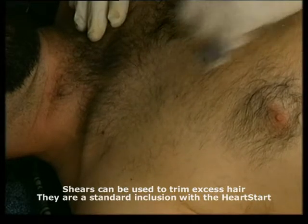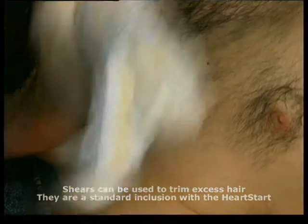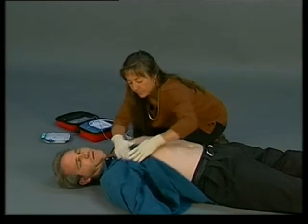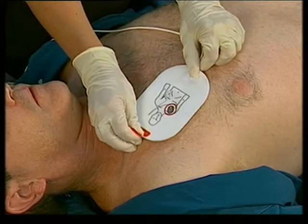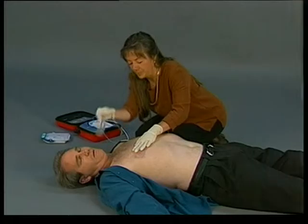Shave the chest if there is excessive hair, preventing good contact between the pads and the skin. Dry the skin if it is wet. Attempt to reapply the pads. If the prompt continues, remove the pads.